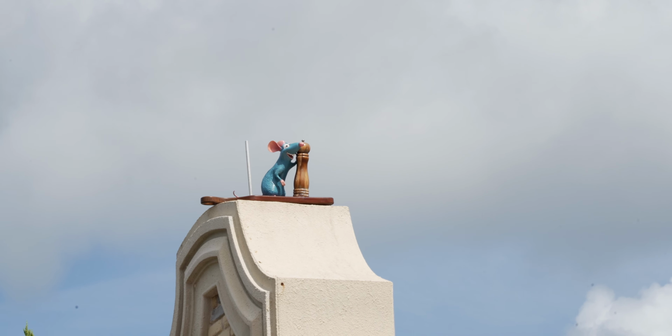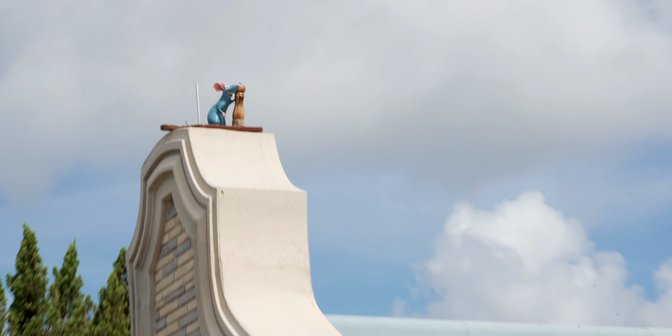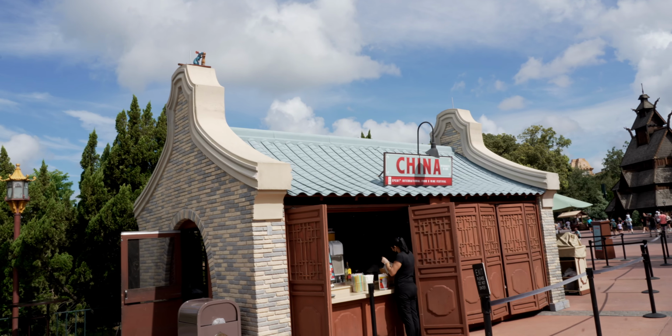There's the Remy for China. He's up on top of the food booth, holding a pepper grinder. Here's another little hint too. It says on the back of the map that if you want to complete it, great, but you don't actually have to. So you can just go back or even pick up the cup, which is this year's prize, as you buy the map. So you don't even actually have to do it. But it is fun to get out here and try to find all these Remy statues, and it gives you an excuse to explore all the pavilions a little bit more than you might otherwise.